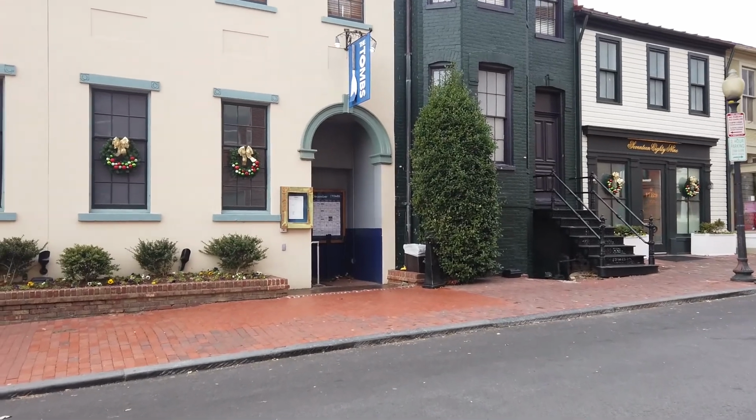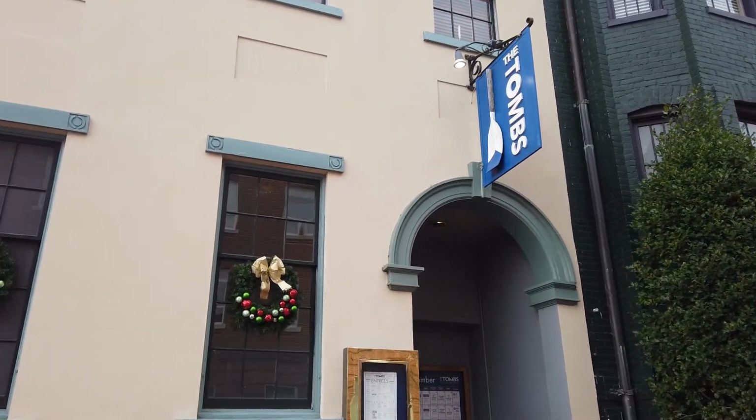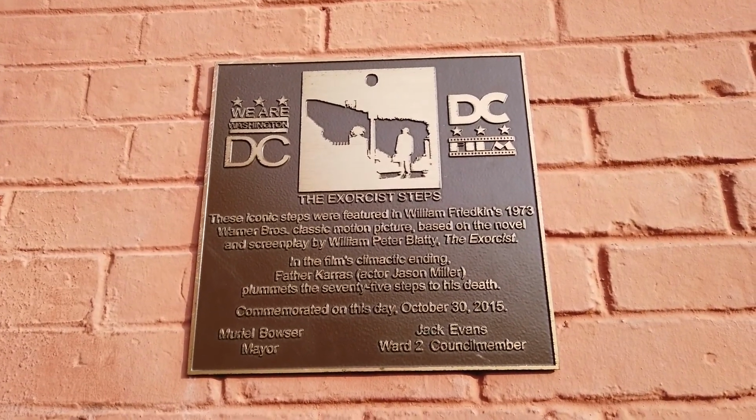D.C. is also the location for some famous films, from being the setting for the famous Brat Pack movie St. Elmo's Fire to the home of The Exorcist and the famous stairs. The arts are never far from the city.